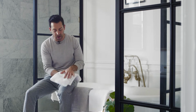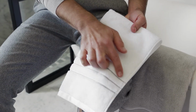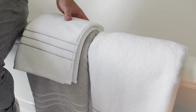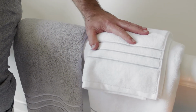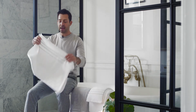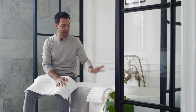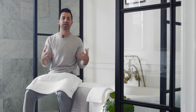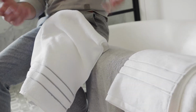And I think it's just really nice to have this little contrasting stripe. You can do white on white, or you can do white on grey, or vice versa. Those little details just add a sense of luxury, and it's a really nice way to tie everything in and to create an overall look from hand towels, bath towels to the floor mats. And it's a really nice way to create a beautifully monochromatic, cohesive look.